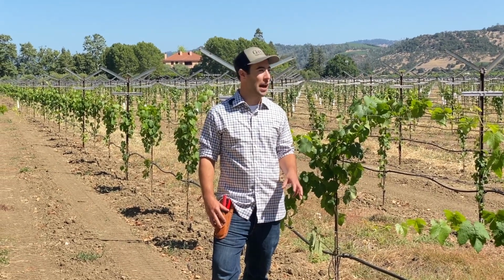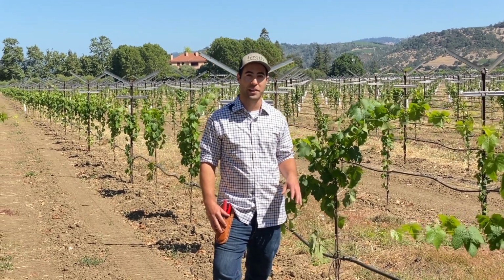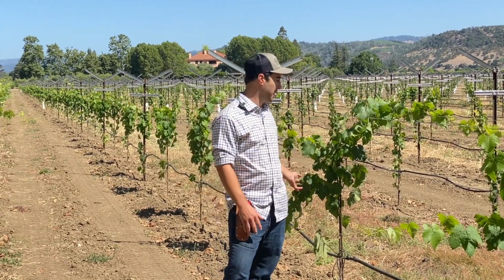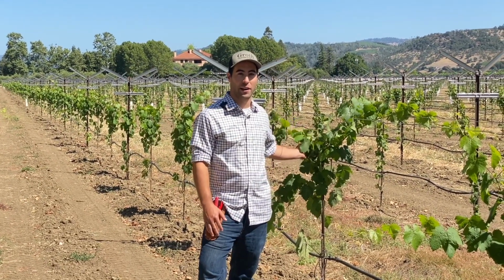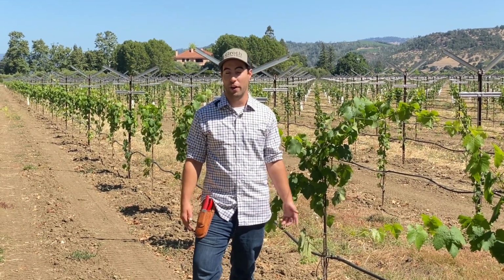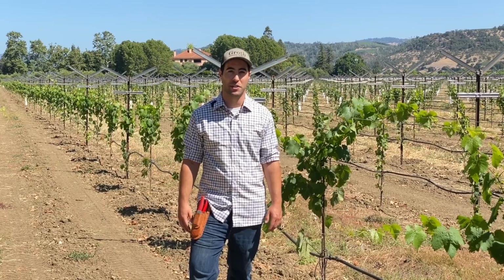Not only do we have Cabernet in this block, but we've also planted about 250, 300 vines of Petit Verdot. That's these vines that you're looking at right now. And this is pretty exciting for the vineyard and winemaking team here at Groth. We've never had Petit Verdot planted on our Oakville estate before.